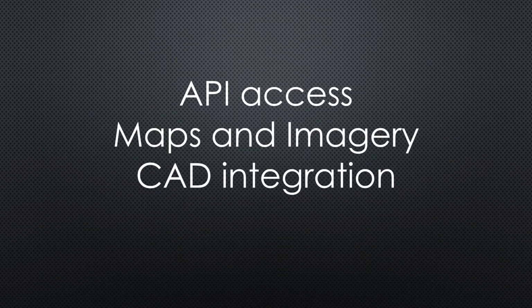The last point I'd like to make before I hand it over to finish off the presentation is that all of this content is accessible through an API. It's one thing to collect this content and create it, but you'll have your own computer-aided dispatch systems that are integrating with the GIS. All of the data that we create uses the ArcGIS web services to make accessible the maps and imagery so you can take advantage of it in your applications.